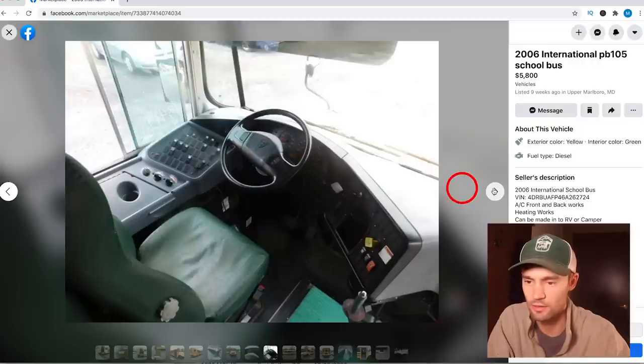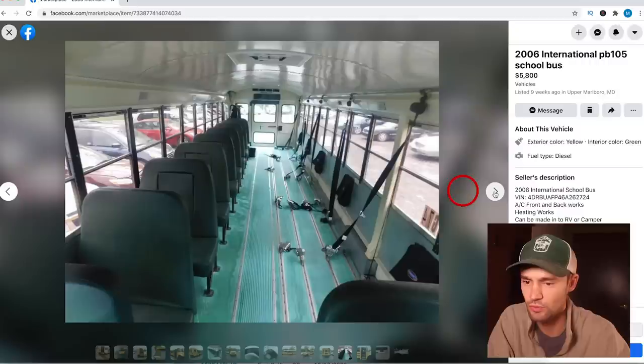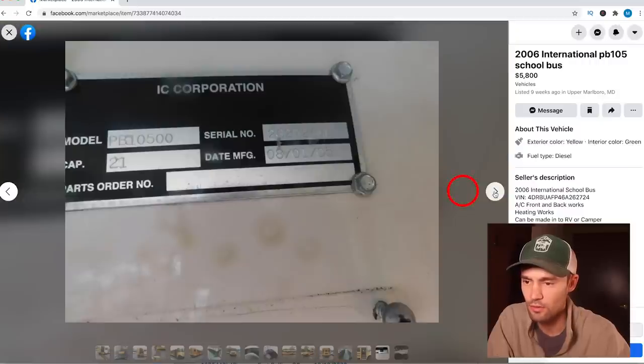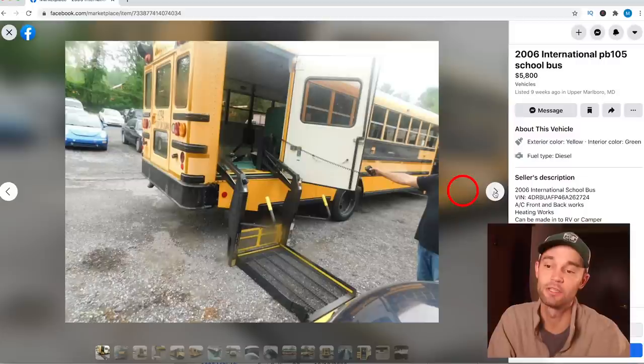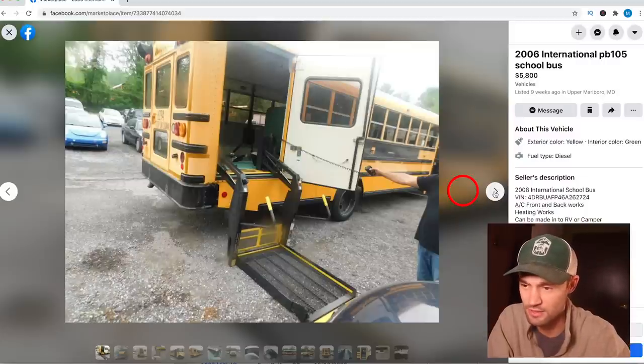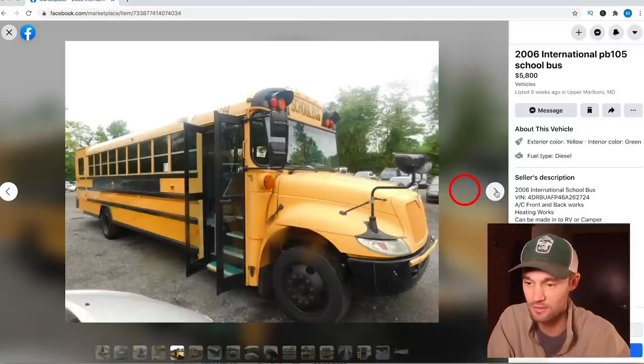I always like seeing the cleaner interior dashes. Just, I don't know, makes me feel good. All right, so quickly going through these photos, I can say this could be a good bus. That's kind of my first thought, or at least I would go take a look at it. And the reason why is because just clicking through it, it does look pretty clean. The mileage doesn't necessarily scare me too bad if it's taken care of.